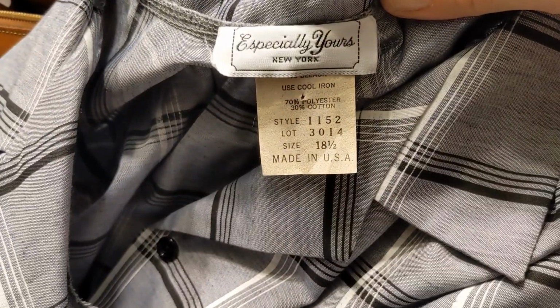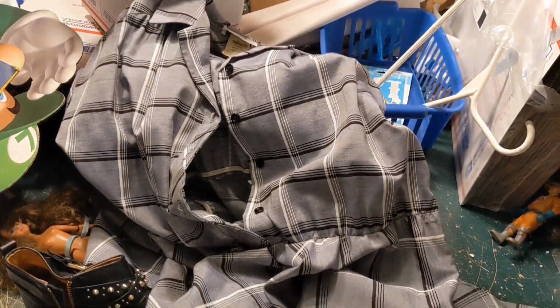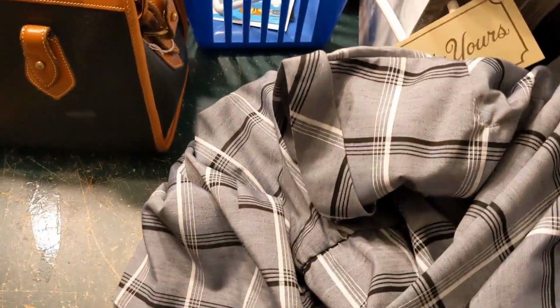This is a vintage dress made in the USA with the tag. This went for $39.99. It's going out to California. It's just a vintage ladies cotton dress. It's kind of cute with the plaid or whatever that's called. I guess that's plaid. So I'm going to fold that up nice and ship that out.